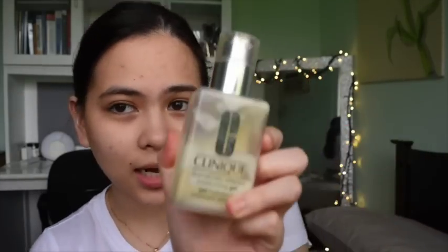So now I'm just gonna spray my hand with some sanitizer, alcohol. And I'm gonna start off with my favorite moisturizer, which is the Clinique dramatically different moisturizing gel. Because it's like my skin mantra, which is to use less product and use the ones that suit your skin well.